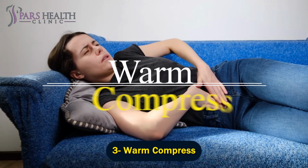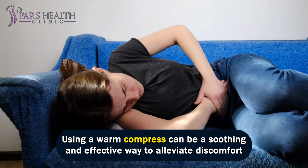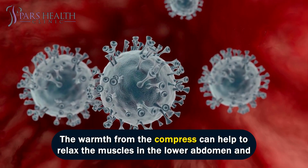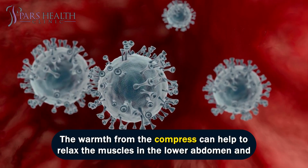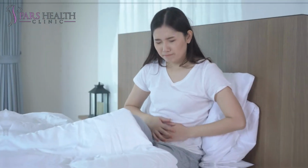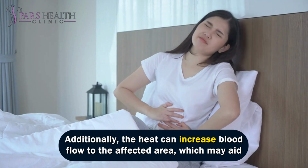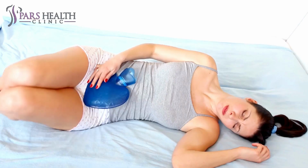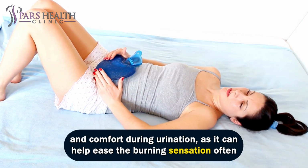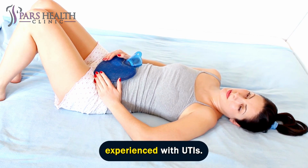Number 3. Warm compress. Using a warm compress can be a soothing and effective way to alleviate discomfort associated with a urinary tract infection. The warmth from the compress can help to relax the muscles in the lower abdomen and reduce the intensity of pelvic pain or cramping. Additionally, the heat can increase blood flow to the affected area, which may aid in reducing inflammation. Applying a warm compress over the bladder region can also provide a sense of relief and comfort during urination, as it can help ease the burning sensation often experienced with UTIs.